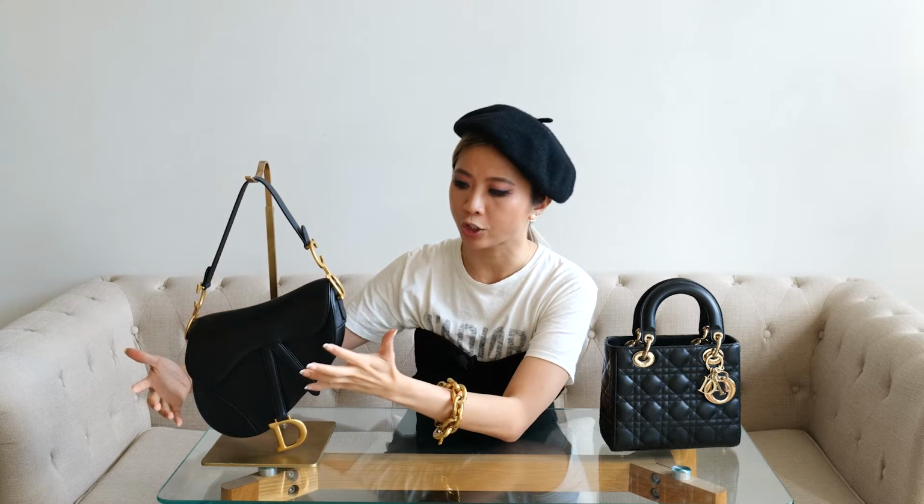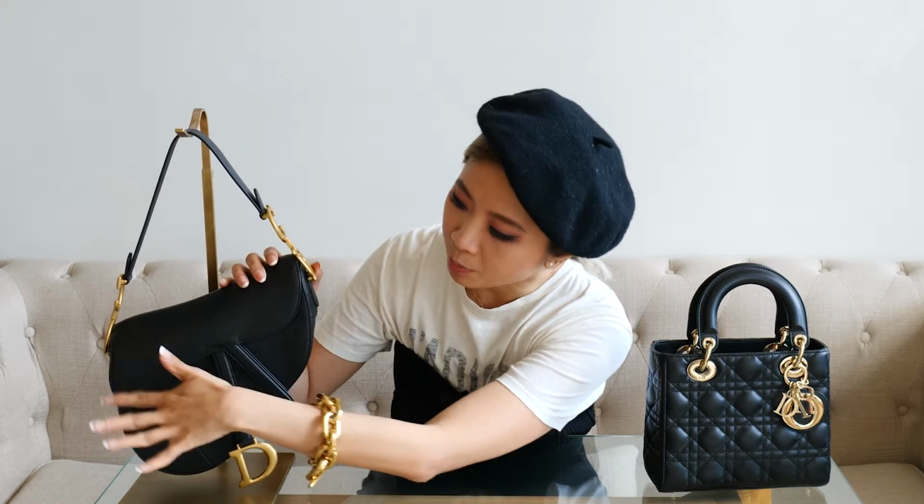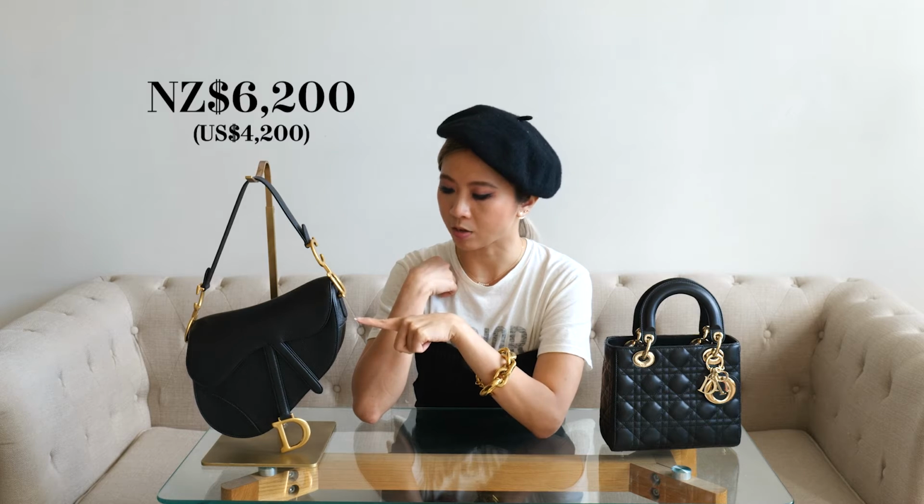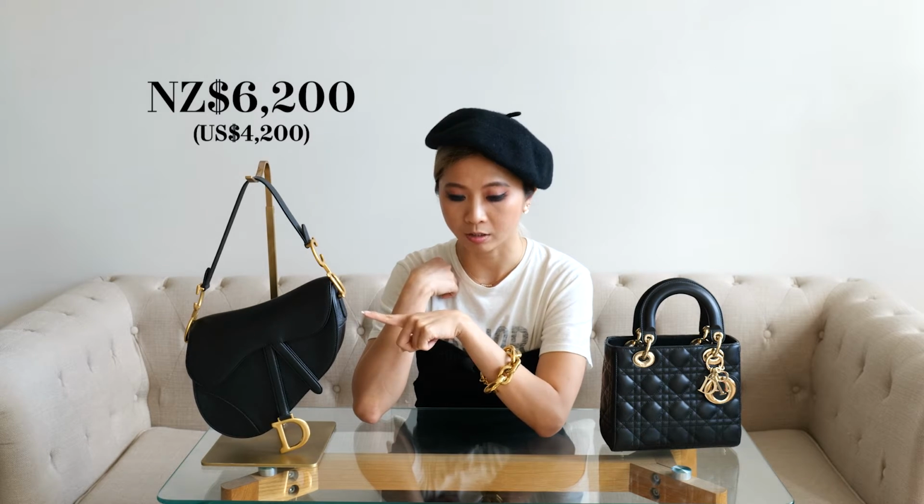This size is just right for this unique shape. The aspect ratio of the leather part is just perfect with the hardware. So yeah, that's just me. Pricing wise, I know Dior increases their pricing every single year, so this is the pricing as at 2022. This lambskin small Lady Dior is 8,400 and this calfskin medium saddlebag is 6,200 New Zealand dollars.